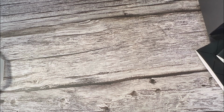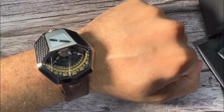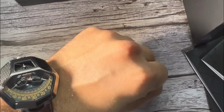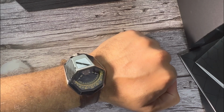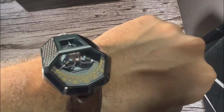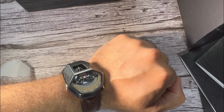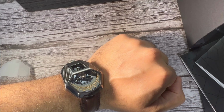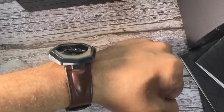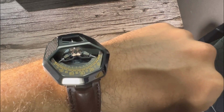So now let's just see how it fits on the wrist. And on a 6.9 inch wrist, it works out very nicely, and it looks great, and it's been a conversation starter for sure. People absolutely adore it and have been asking me all sorts of questions when they see it, and it is really a step in the right direction as companies try to explore and experiment with really complicated styles of watches, almost like a wandering hour piece.